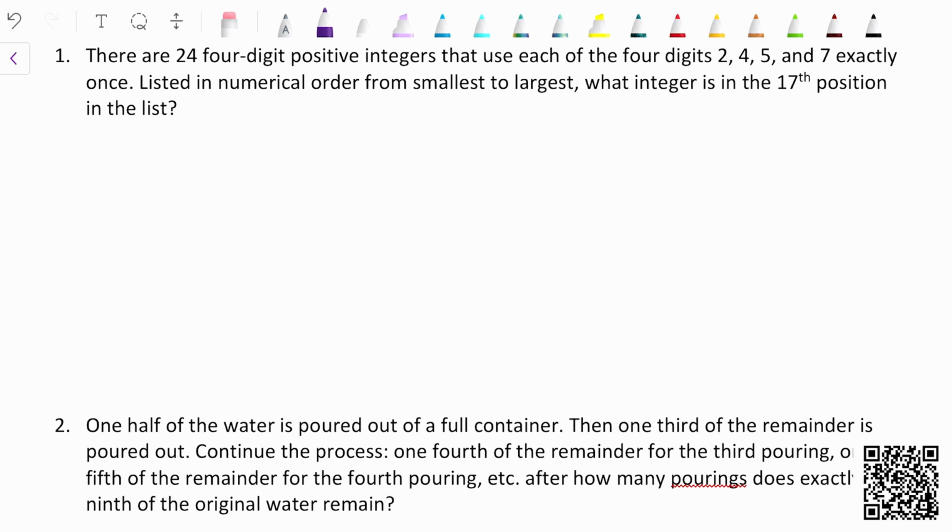Today's first question is, there are 24 4-digit positive integers that use each of the 4 digits 2, 4, 5, and 7 exactly once. Listed in numerical order from smallest to largest, what integer is in the 17th place on the list? Okay, so basically, we need to find out what our number in the 17th position starts with.